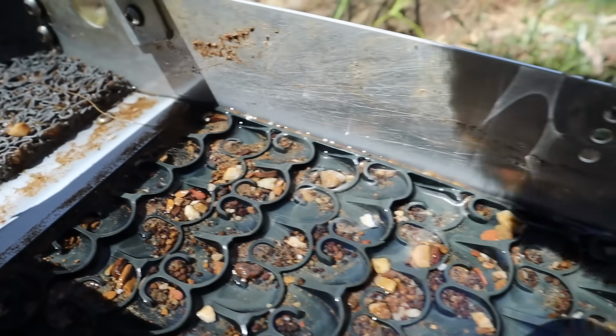And beyond that, it also means we're on the right track. Lots of ironstone, specimens, I can see fine flour gold in there. There's going to be gold here. There's definitely going to be gold here.